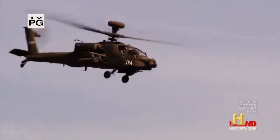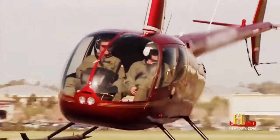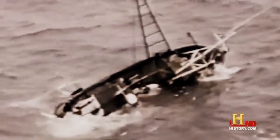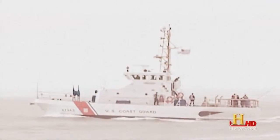Whether a Black Hawk or an Apache, Super Stallion or a civilian model, all helicopters have an aerodynamic versatility unmatched by any other aircraft. They can go up, down, sideways, backwards, and forwards. But it's the helicopter's ability to hover over a sinking ship or a survivor floating in the ocean that makes it an essential rescue instrument to the men and women of the U.S. Coast Guard. And it's this capability that sets it apart from the planes and boats that the Coast Guard uses in conjunction with the helicopter.